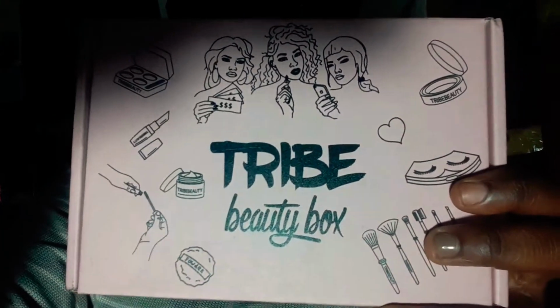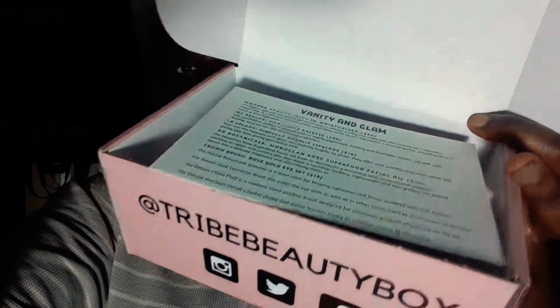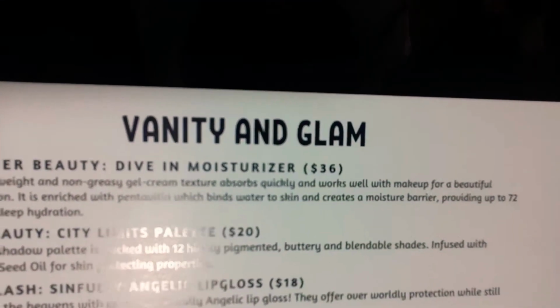This is what the box looks like. Did I tell you guys that it's the June 2019? Wow. This is the June 2019 Tribe Beauty Box. This is what it looks like inside. And I can see something that I'm really excited for. Okay, the first thing is that the theme is vanity and glam. And the first item I see is the Wander Beauty Moisturizer.